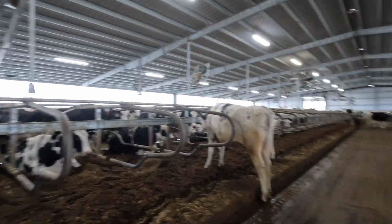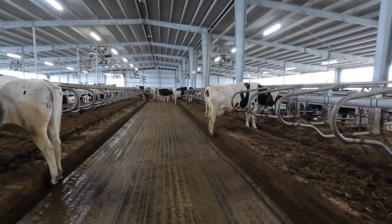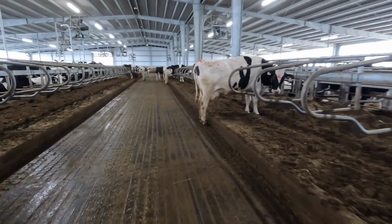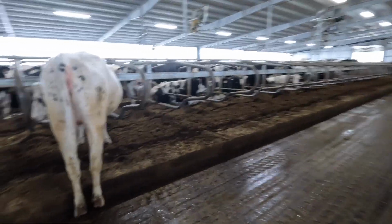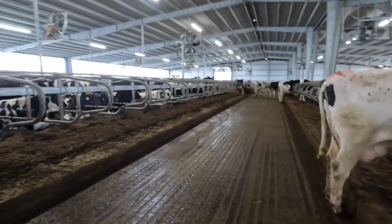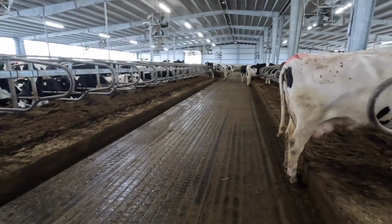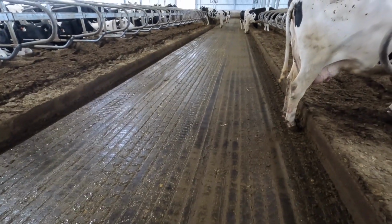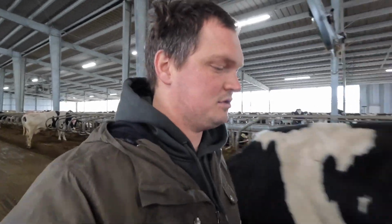Like I've mentioned in the past, we're not really set up to handle sand in this barn, but I do really like the sand. The reason that I'm possibly considering sand in this far off dry cow barn is the manure solids doesn't give the cows any traction on the manure alleys here. They are grooved, but especially in the winter time, this barn does freeze, so these alleys can become quite slippery for the cows.